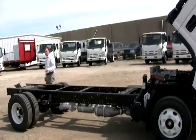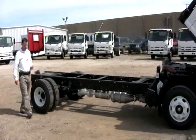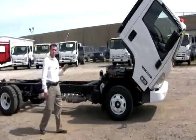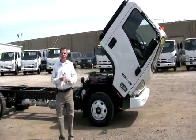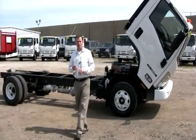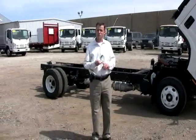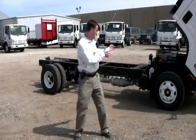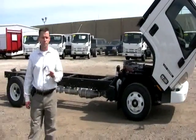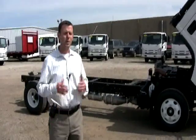In closing, again, year after year, the Isuzu NPR is the number one selling truck, our number one selling medium duty truck. All of the Isuzus and the Isuzu truck product line, that legendary dependability, low cost of ownership, you just simply can't match the handling of this truck. The panoramic view, since it's a low cab forward, ease of maintenance, which we're taking a look at right now, and great looks.